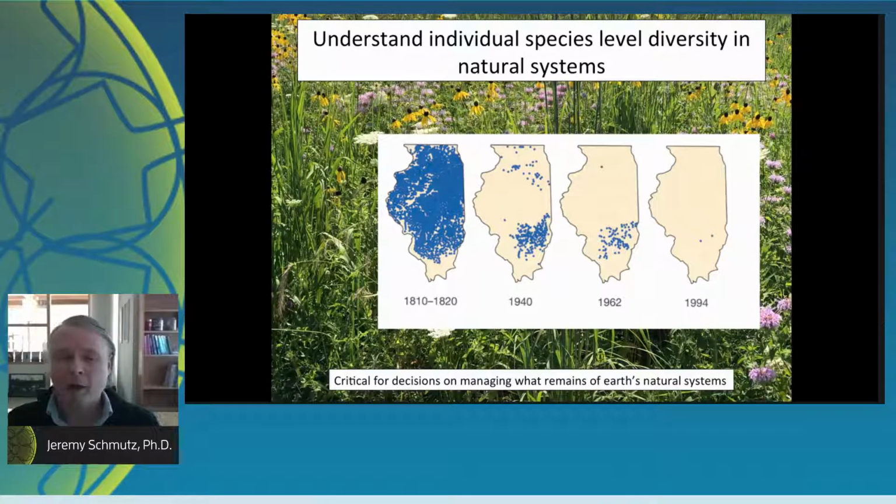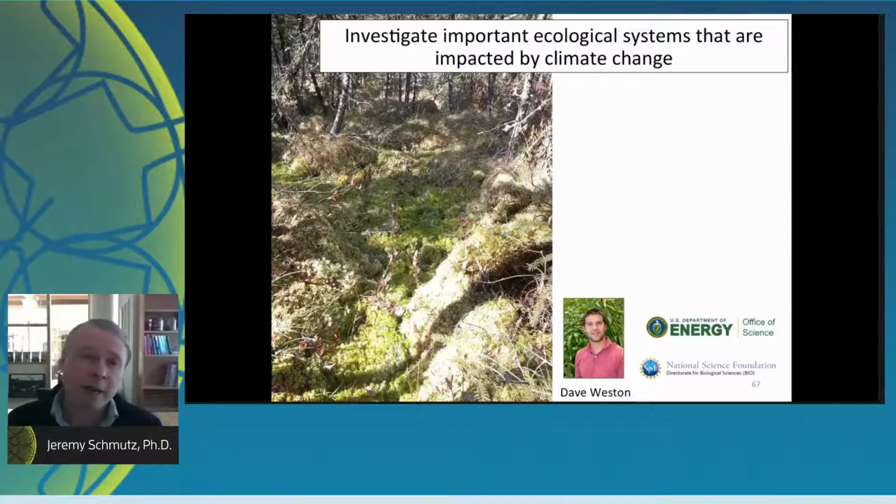And these are really critical for decisions on managing what remains of these Earth's natural systems, being able to understand the biodiversity. We can investigate important ecological systems that are impacted by climate change. I gave you an example of seagrass and the seagrass ecosystems. There's plenty that you can think of, including obviously coral reefs. Here they're really important for climate biology interfaces, where we are trying to understand how climate works, but we don't even understand how diversity works and how these ecosystems work on the level of collections of populations.